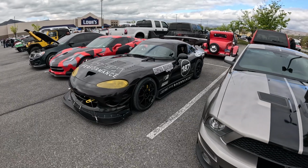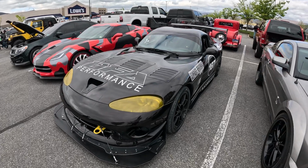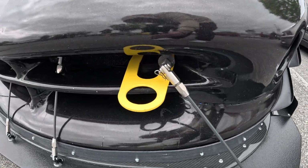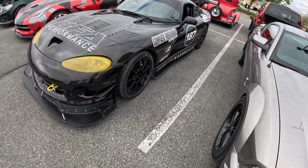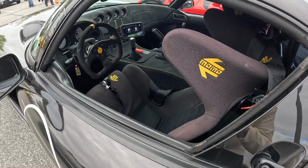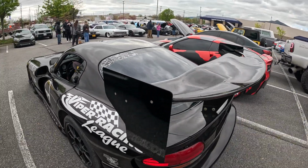Okay, so we got a straight up race car of a Viper. Somebody using this thing what it was meant for. Big giant splitter that's actually attached properly. As you see, they have things that go back attached to something solid. Light OZ wheels, Momo bucket seat and steering wheel. God, dude, this thing is sick. Big giant carbon wing.